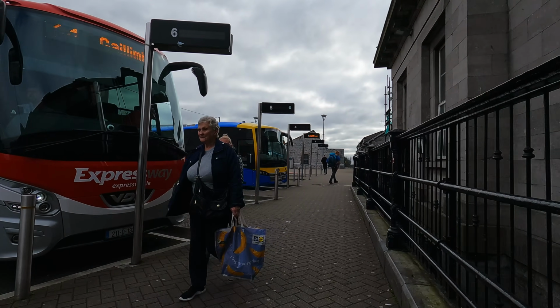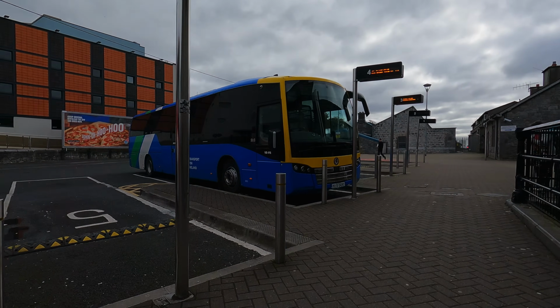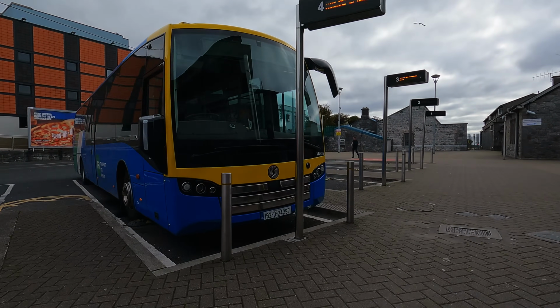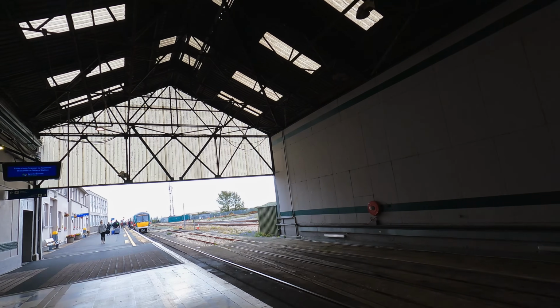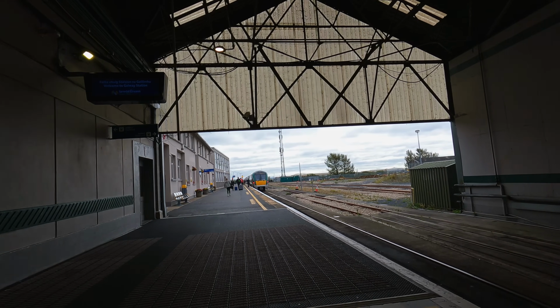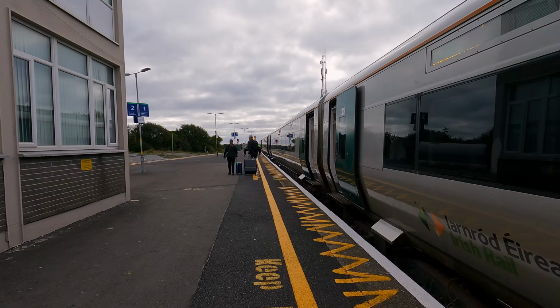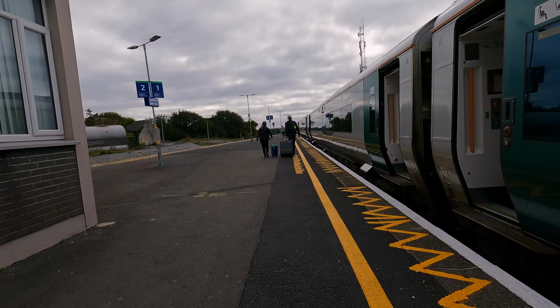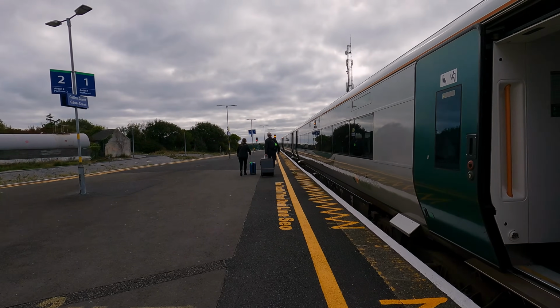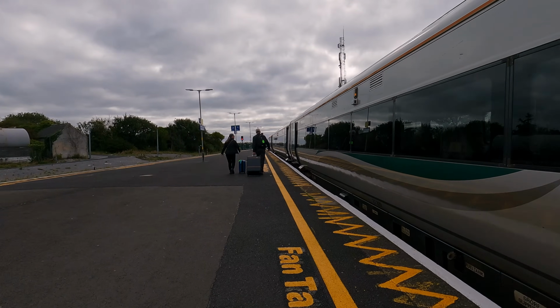Just outside this, you can find the city's bus station, which has long-distance services across much of the country, including frequent departures for Dublin. After a quick ticket inspection, we can head through to the train, for some reason parked as far away as possible. Galway Station consists of just two platforms, with Platform 1 being used for trains to Dublin and Platform 2 for local services to Athenry and Limerick.